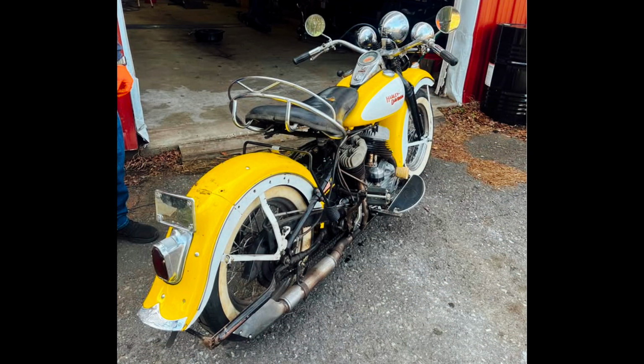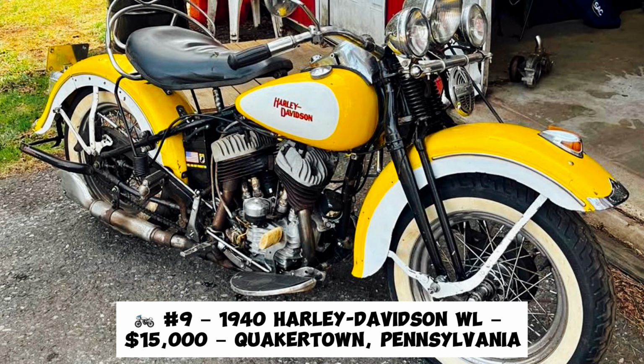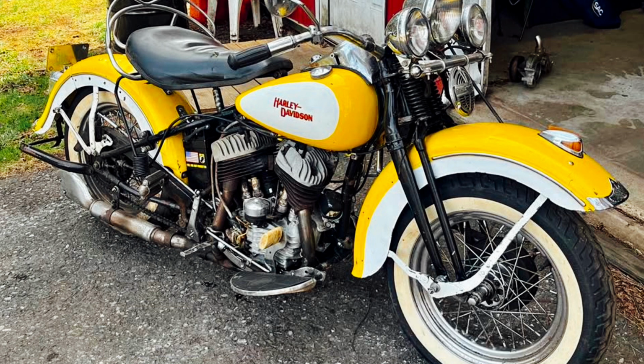Number 9, 1940 Harley-Davidson WL. Running 45 CG motor, mostly original, 20,000 miles. It's a survivor. The carb was just rebuilt, but not tuned yet. It starts, moves, and you'll want to go through it before taking on Route 66. If you're looking for a 1940s war-era ride with raw history, this is it.